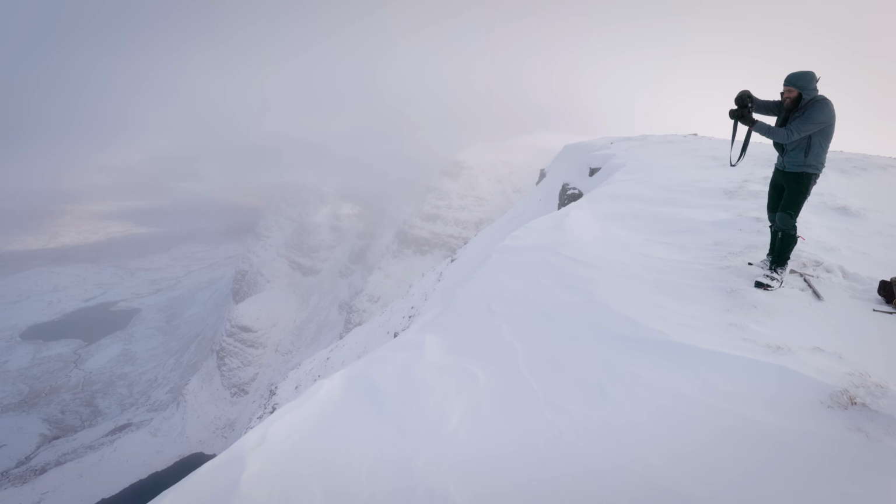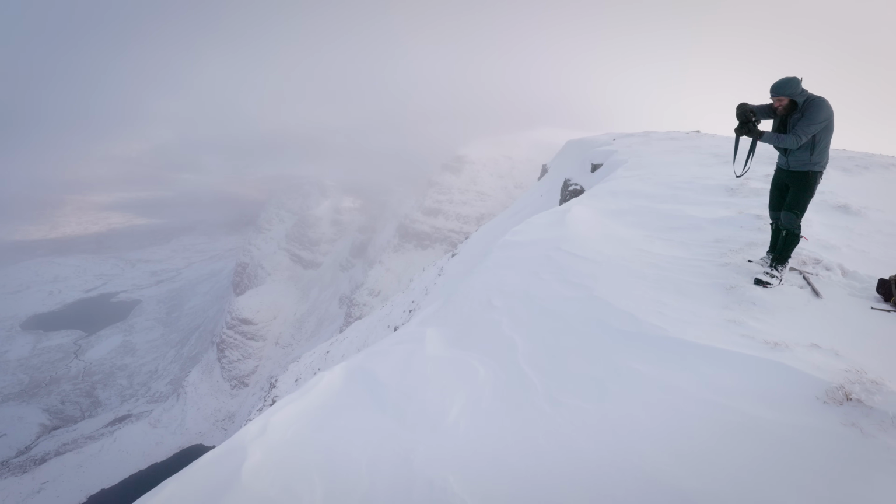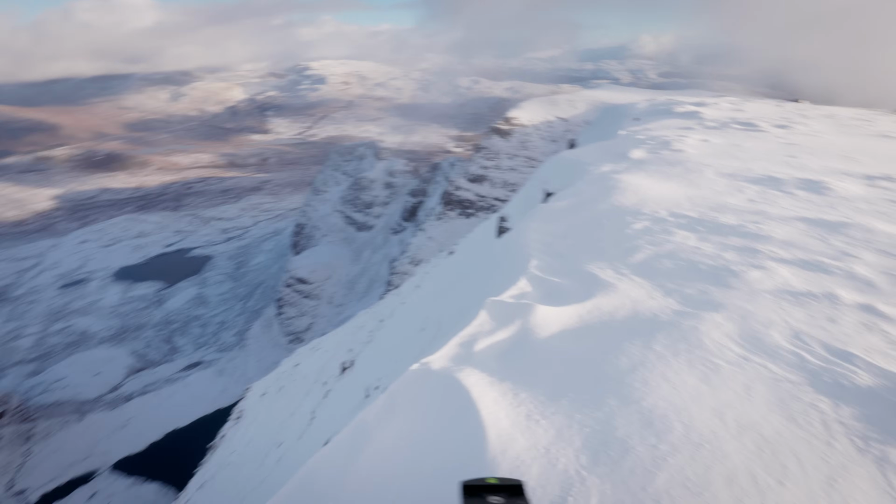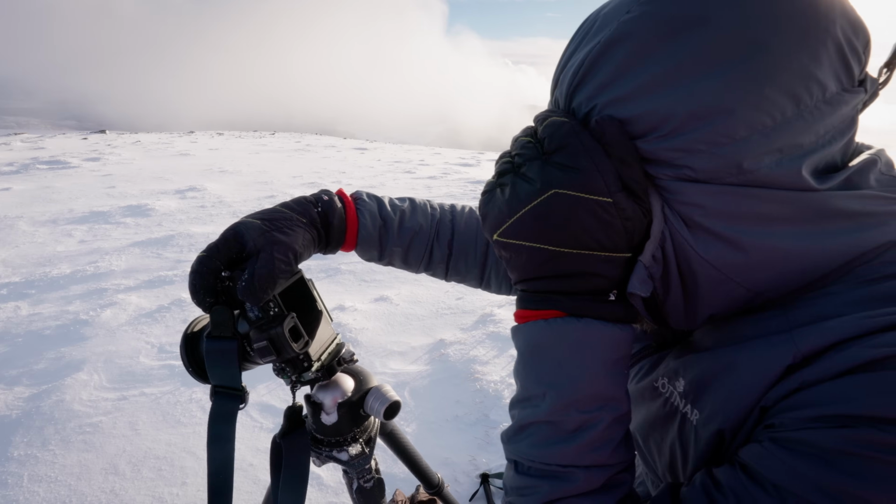Getting some light over there now. I think I've just taken my favourite shot of the day so far, which Joe right here is copying.